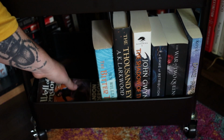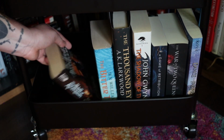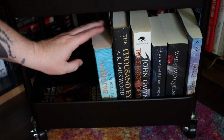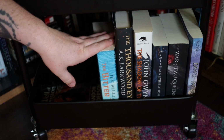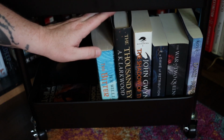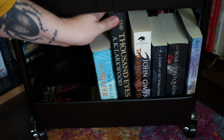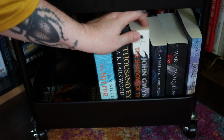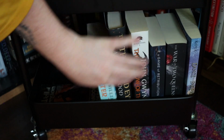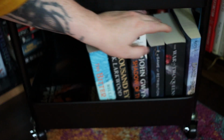So, and then the last tier down here, I have The Well of Ascension, my little mass market paperback copy. The Bitter Twins, which I actually took on vacation and then didn't read. I didn't get to it, so it is what it is. I have The Thousand Eyes, and Shadow of the Gods, A Game of Retribution, The War of Two Queens, and Dance with the Fey Prince.